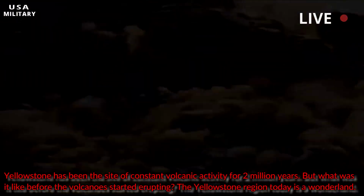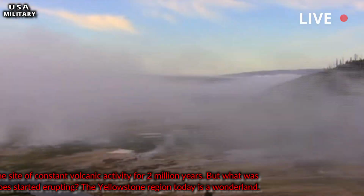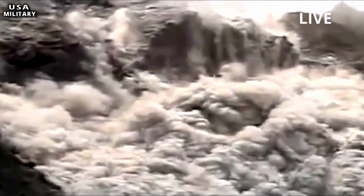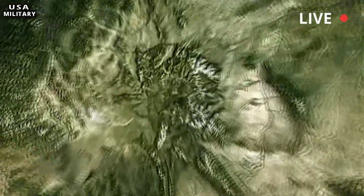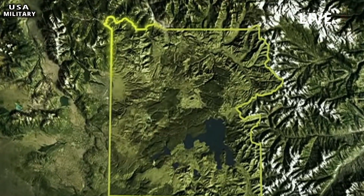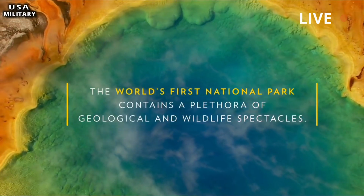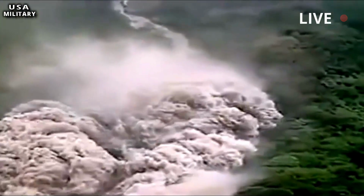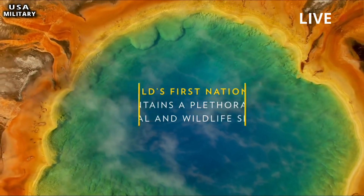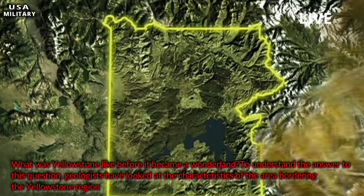The Yellowstone region today is a wonderland, filled with spectacular geysers and colorful hot springs, home to lakes, meadows, mountains and valleys, and covered in forests and grasslands. What we see today is the result of volcanic activity that has shaped the landscape over the past 2 million years. But what was Yellowstone like before volcanic activity created several large craters in the region and covered much of the land with thick lava flows and ash? What was Yellowstone like before it became a wonderland?